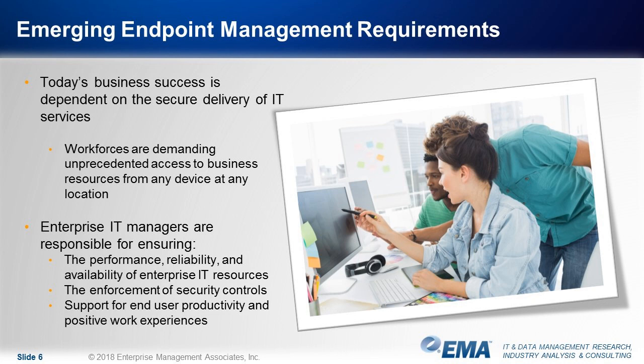In fact, workforces are now demanding unprecedented access to business resources from a variety of different devices used at a wide variety of different locations at any given time. This on-demand model of IT service delivery is placing enormous pressures on IT managers required to meet organizational requirements and service level agreements.